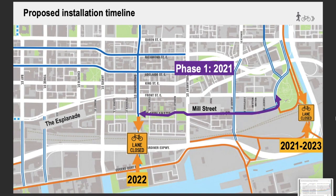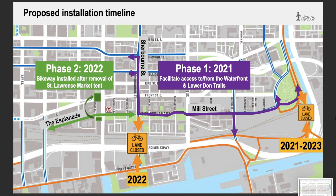So talking about implementation, this is the section I believe that has been done now. So I'm going to try to give it a ride in a future video and see what it looks like, as well as the future planned area. And you can see some of the proposed adjacent improvements to that section. And then scheduled for later this year will be the extension further west along the Esplanade, in line with the work that's being done on St. Lawrence Market. And so there you have it.